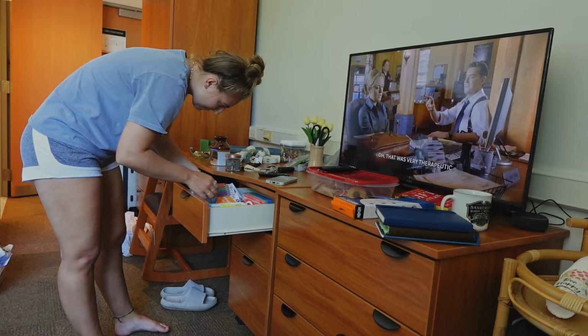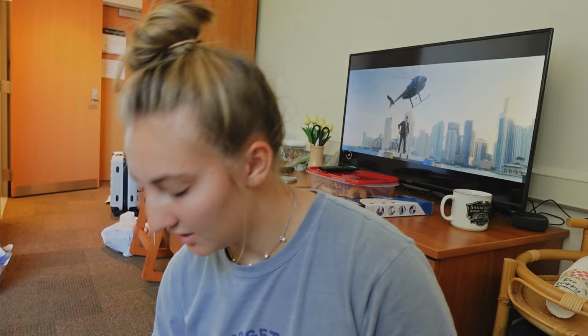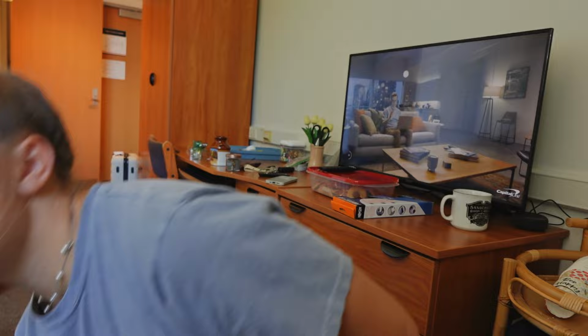I think I brought more than enough wallflowers, but since it's September, I'm decorating for fall, obviously. So I got my cute little ghost one that I'm gonna be hanging up. These are obviously Christmas ones, so I'll put those aside. Between these two plain ones, I'll put this one in the bathroom. So just these two little guys.